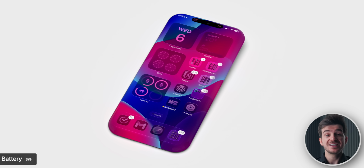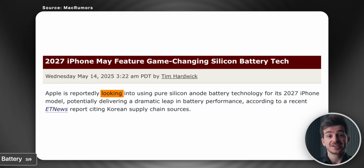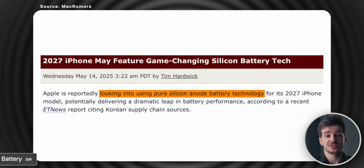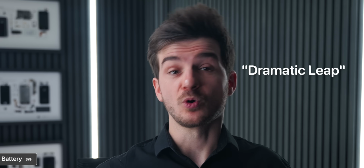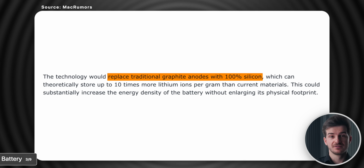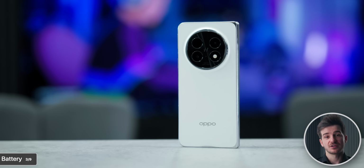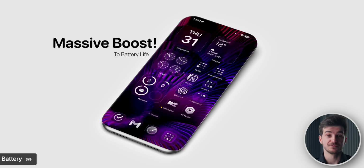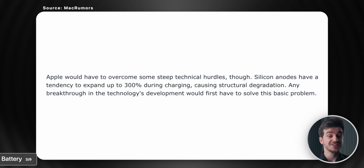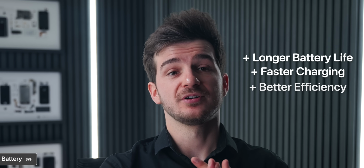So what about the battery? Well, the good news here is that Apple is actually actively working on new battery technology according to the latest reports. They are currently looking into pure silicon anode battery technology for their 2027 iPhones, potentially delivering a dramatic leap in battery performance. This new tech would swap graphite anodes for 100% silicon anodes, which can store up to 10 times more lithium per gram, which is actually a much higher concentration than even today's silicon carbon batteries, massively boosting the battery life of the upcoming phones. Although there is a catch. Silicon does expand during charging, which could damage the battery, which means that if Apple solves this, then we could see a longer battery life, faster charging, and better efficiency too.